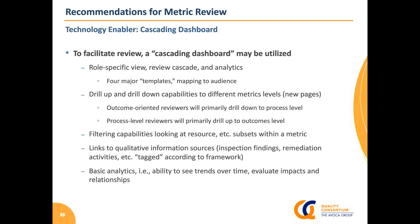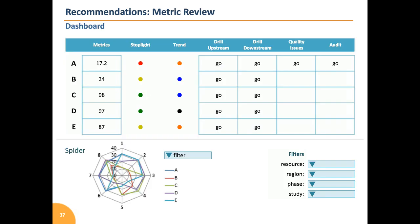A cascading dashboard can be very useful in this respect as a technology enabler, with role-specific views, cascade views, and so on, drill up, drill down. Here's an example of one dashboard that we designed at one point that allows you, in a role-specific way, to look at your metrics, see quickly whether they're in range or out of range, what the trend is, and then to drill up to upstream metrics, to downstream metrics, to audit findings related to those metrics, to other quality issues. So this is all qualitative information relating to those metrics, and be able to filter, as you see at the bottom, by resource, region, phase, and study. This is really optimally where you could get to with using metrics and related information for quality management.